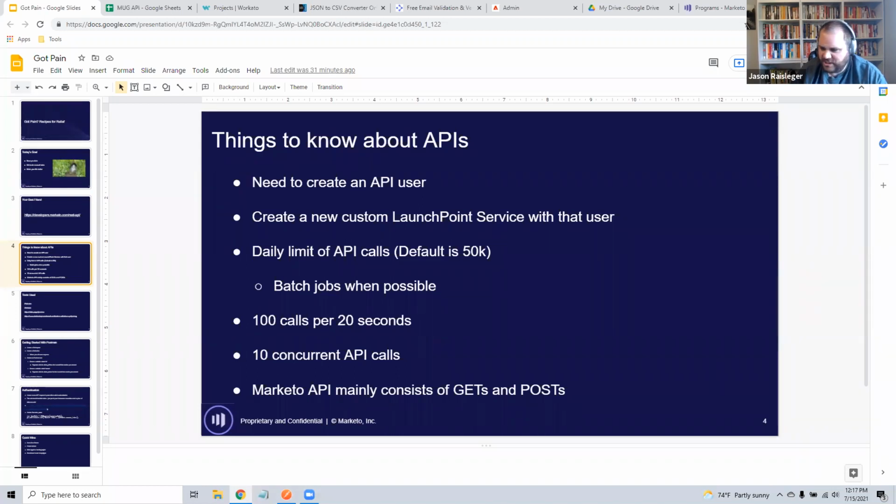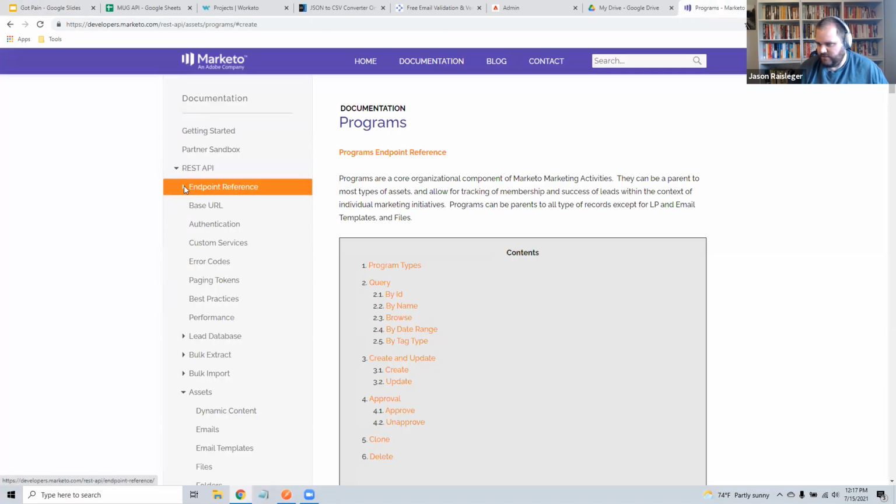Also, batch jobs when possible. I'll talk a little bit about that when I show it in Postman, but anytime that you can batch API calls, it's really beneficial, especially if something doesn't need to be done on a one-by-one basis. Also, some other things to know: 100 calls per 20 seconds and 10 concurrent API calls. Most of what you'll see when you go to that documentation are either gets, which gets information, or posts, which updates information. So when you see that, let me just go back here for a second.